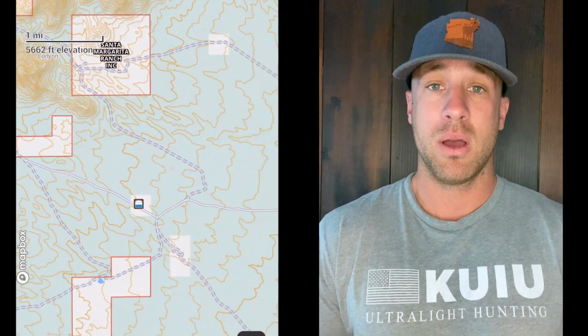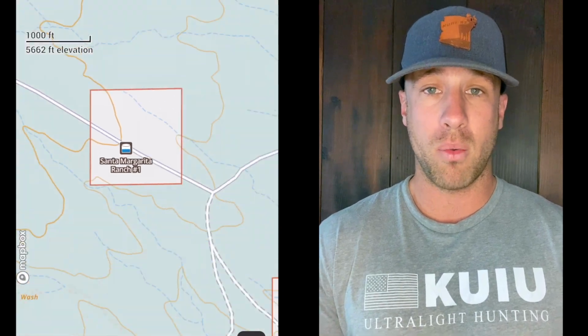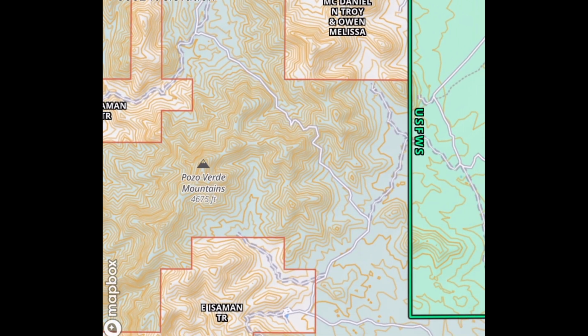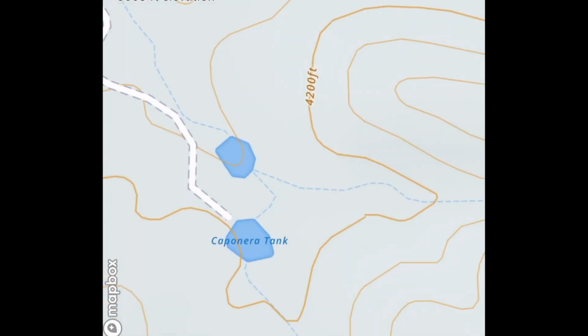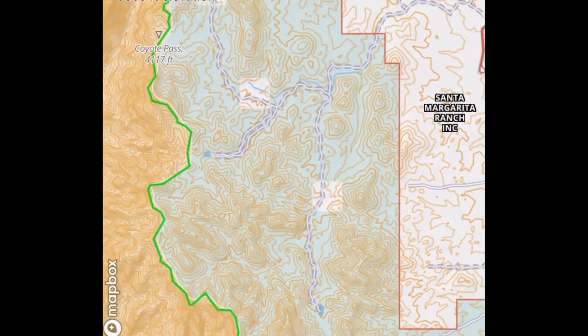Great unit, a little bit harder to get drawn if you're a resident or a non-resident, but worth the 1 or 2 to 3 year wait or more, depending on what hunt you're doing. All these units have a late October, mid-November, early December, and then a trophy hunt. So it just depends on what hunt you're looking at. Typically, the early hunts are the harder ones to get drawn for.